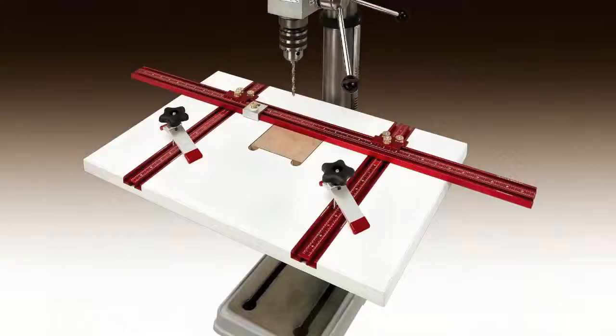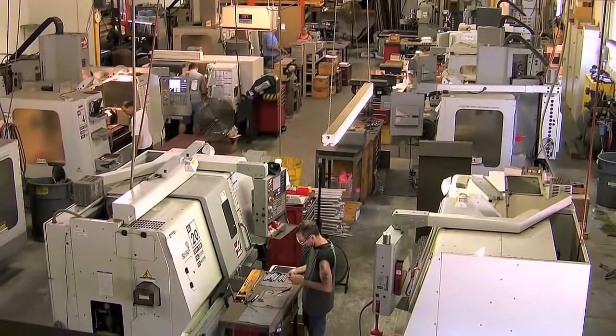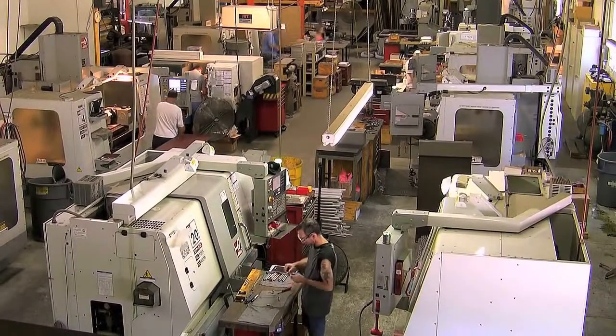Like all Woodpecker brand woodworking tools, the Precision 12-inch woodworking square is manufactured in our plant just outside of Cleveland, Ohio, in the USA.